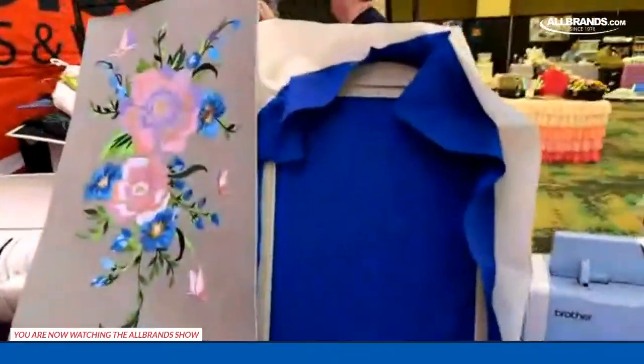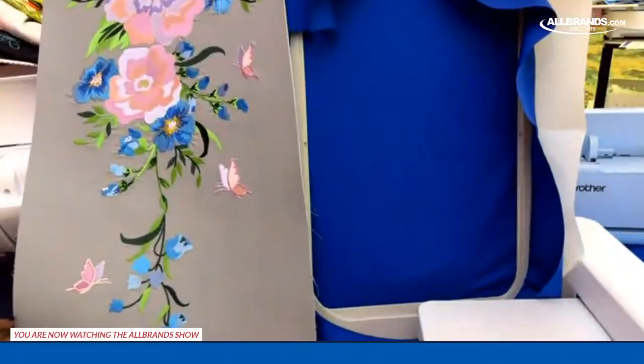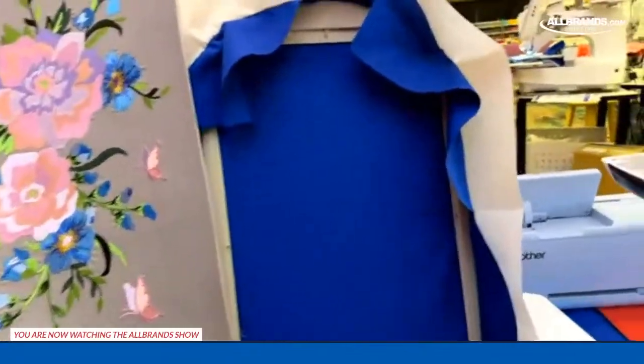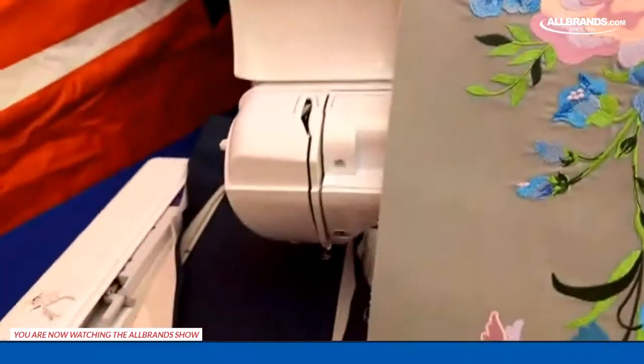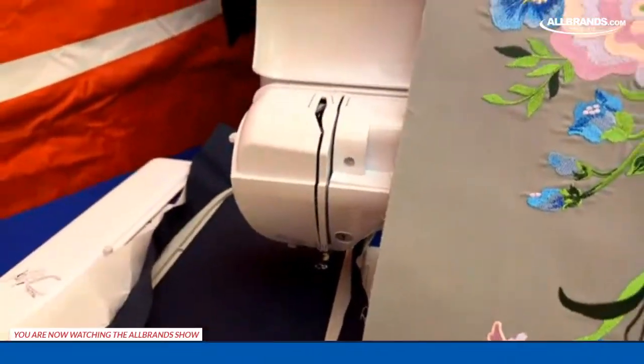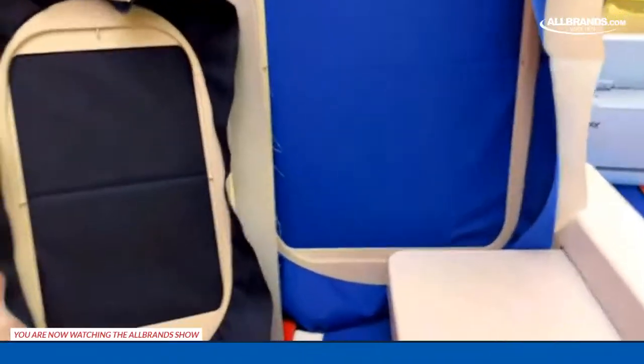Look at this. This is the hoop for the Luminaire. It's 10 and 5/8 by 16. To give you a reference, this is a 1700E that has a 6 by 10 embroidery hoop. Look at the difference here.